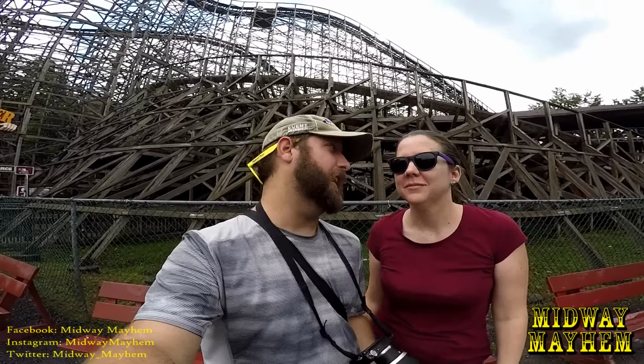Wooden coaster of the day is done, Twister. And in my personal opinion, that was pretty crazy. I mean, there were some good lateral G's. What'd you think? I definitely enjoyed it. Very smooth. There were some rough spots, but I also like the double lift hill. That was very neat. It's unique. I also like how both rides, this and the Phoenix, had the tunnel included. That was pretty nice.